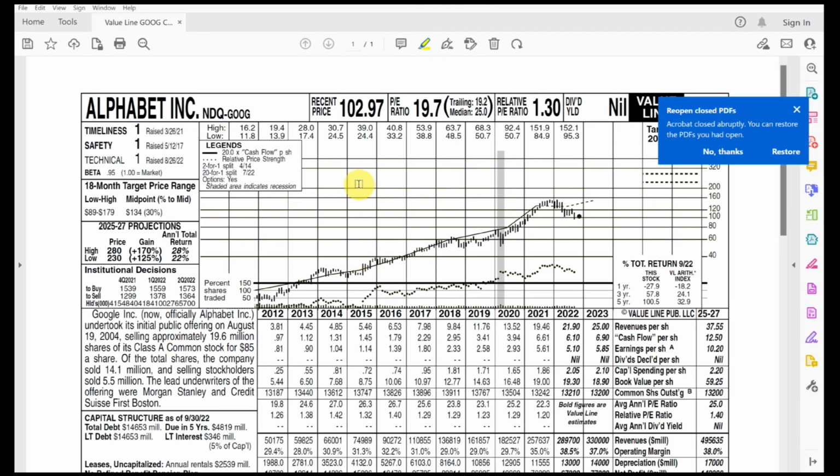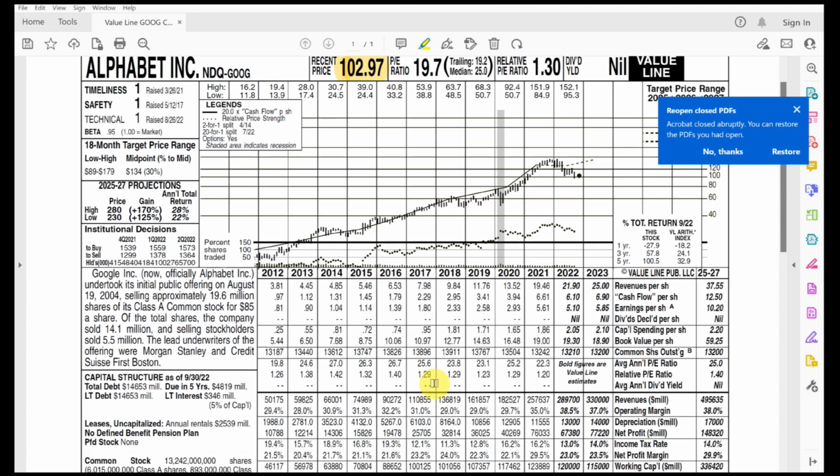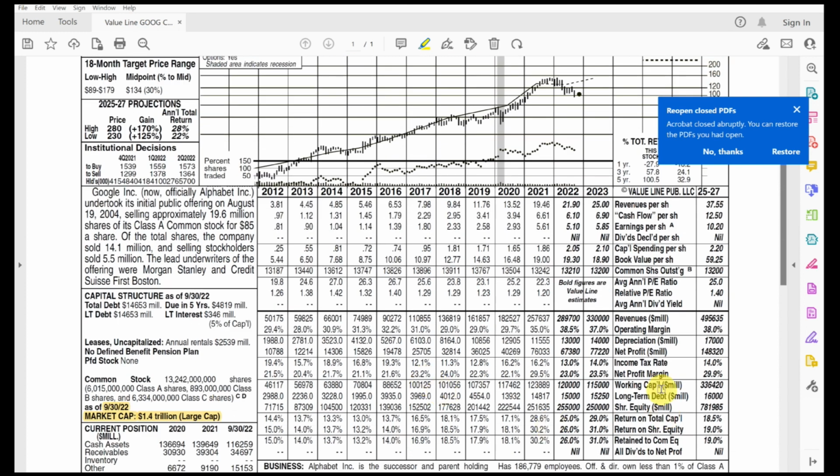I don't pay much attention to the share price because it doesn't tell me anything about the finances of a business. So I tend to ignore the share price at the start. Now let's look at the revenue of Google. Revenue is over here.